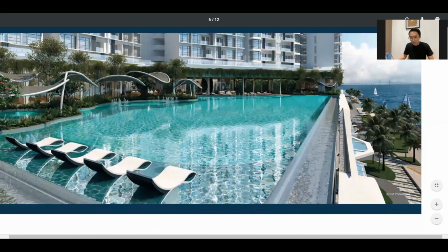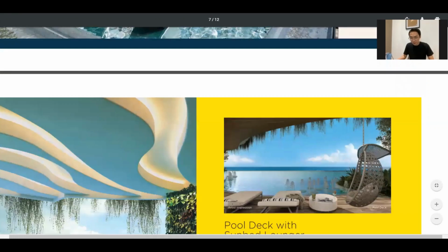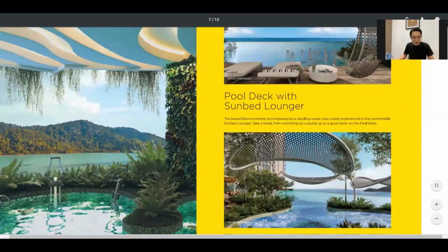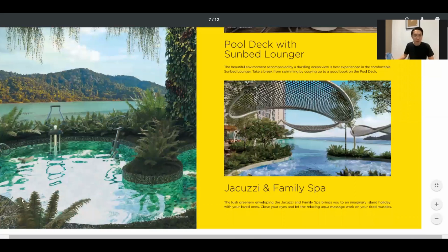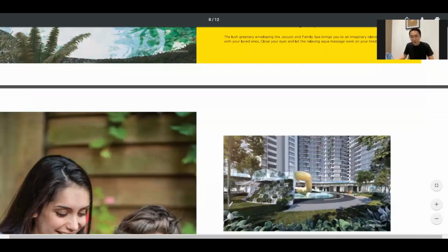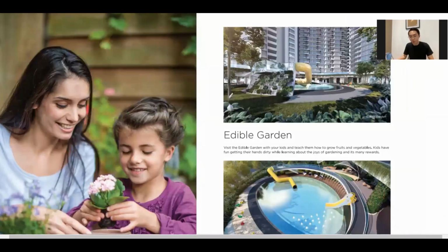So further down below, let's have a look also. Here you have your pool deck with sunbed lounge. Here you can overlook your seas. And also this is the aqua therapy gym that we mentioned earlier. Now you have also your jacuzzi and your family spa. So these are all the artist impressions for Queen's Residences 2.